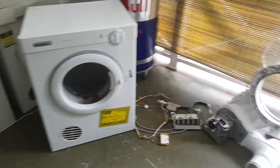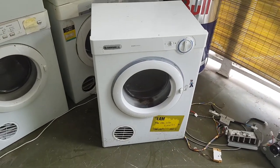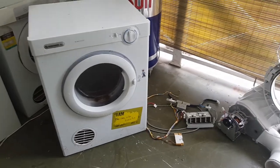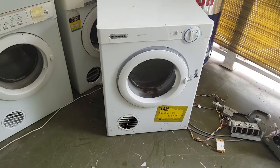Now the thing is, the actual shroud, that big plastic part, is probably good in this machine. Although I just couldn't be bothered washing it out and all of that kind of stuff in front of you guys. So what I'm going to do is pull the guts of this machine out and just put new parts in. Hopefully we can reuse the bowl in there. I'm pretty sure we should be able to.